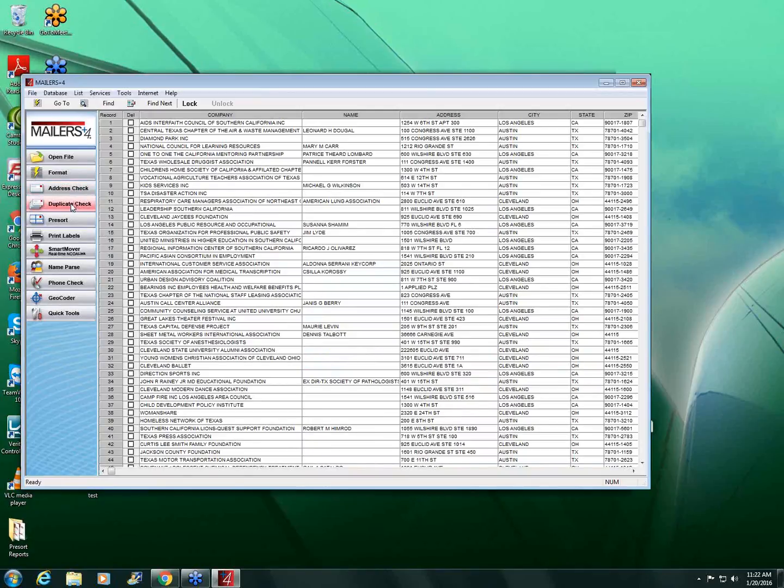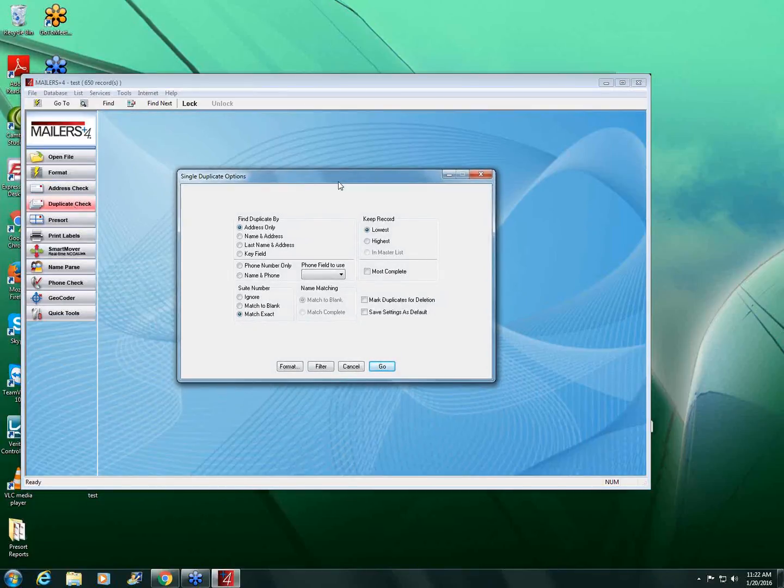The addresses are validated. We've standardized them into USPS standards, the appropriate abbreviations, punctuation, etc., the way the post office wants it. The next step, if you think you might have duplicate records and you don't want to send duplicates, you can check for duplicates by address, name and address, any key field in the list. You can choose whether or not it matches phone numbers, suite numbers, depending on your needs. For example, if you're a pizza place, probably just address. If you want to send refrigerator magnets to everybody in your delivery area, then you probably don't care who lives there, as long as they're in your delivery area.